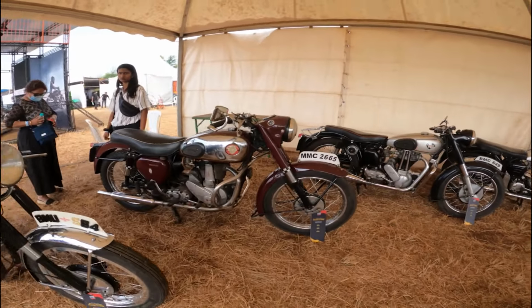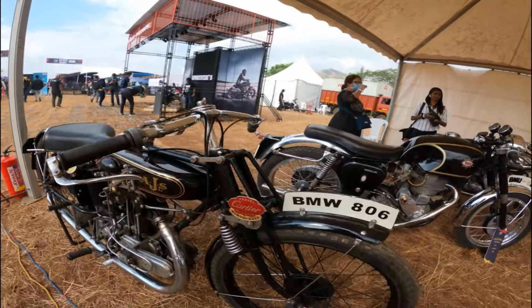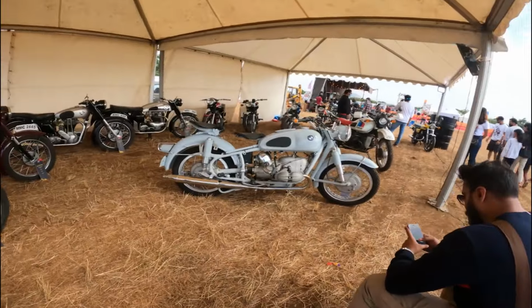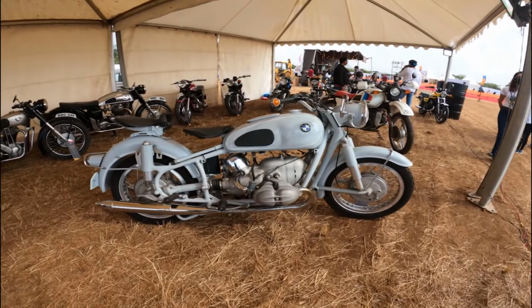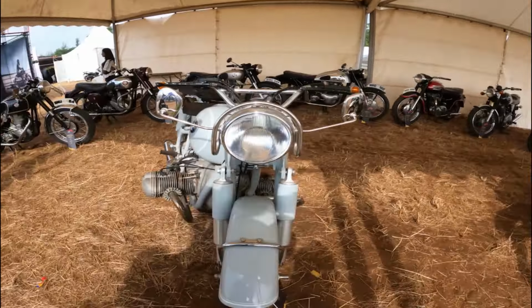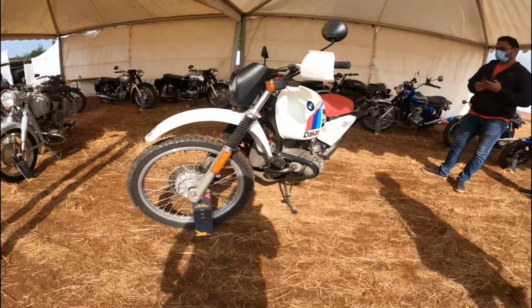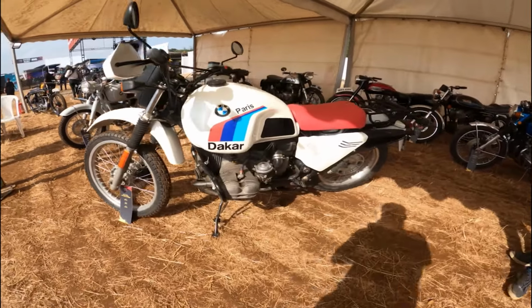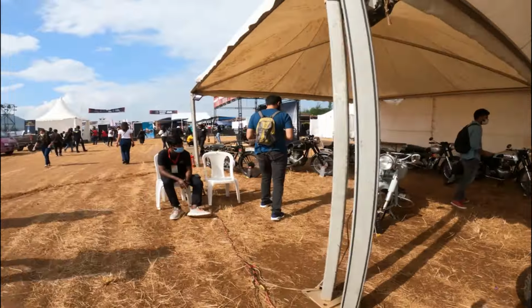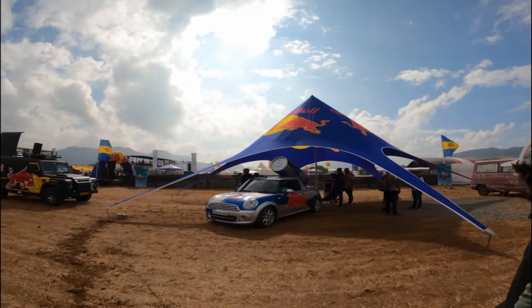BSA. And then look at this AJS. And then definitely this one is my favorite, BMW. There's another BMW here, which is the Dakar Paris one. And to your left-hand side, you can see a Red Bull stall.